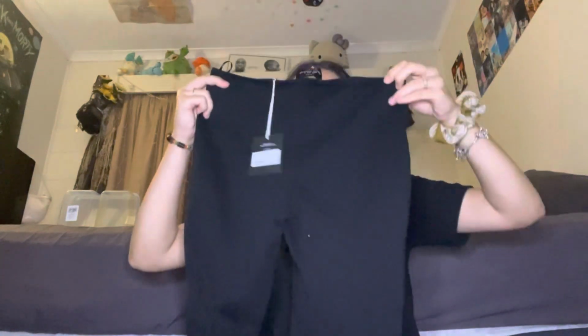I finally got these leggings. It's big on the bottom, and then it's skinnier on the top. It's tight fitting. It's really pretty. It's an extra small. So that's that. Look at that. It's one of those TikTok leggings. There's that one.